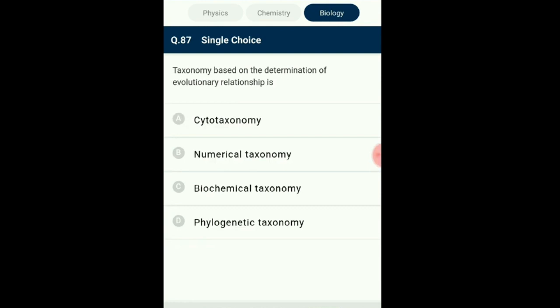Question number 87. Taxonomy based on the determination of evolutionary relationship is phylogenetic. Classification systems are based on the evolutionary relationship between the various organisms. So the answer for this question is option D, phylogenetic taxonomy.